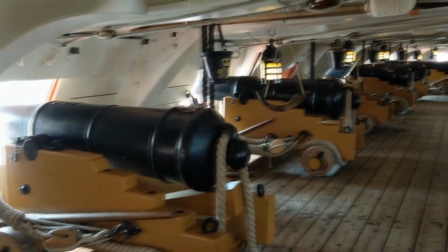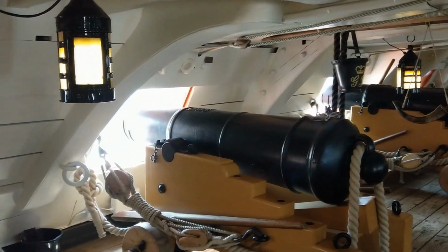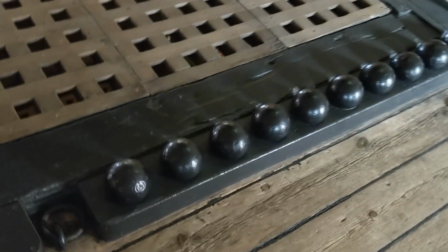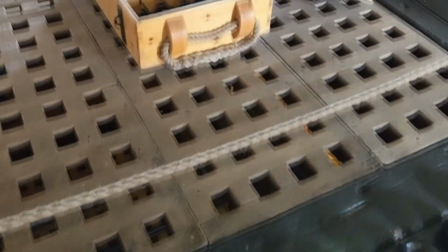So ships like USS Constitution, this is the kind of main heavy armament for them, but on a capital ship like HMS Victory, a first-rate ship of the line, this is what you might call in later periods pretty much the secondary battery. Got some of the cannonballs down there, 24-pound weight. I wonder if you can pick them up. Nope, they are locked in place.